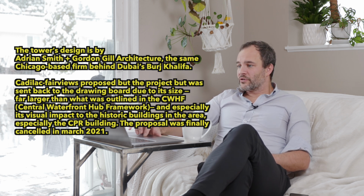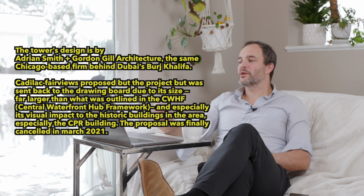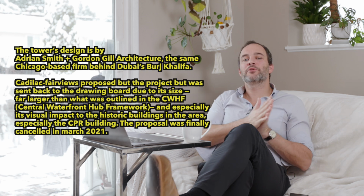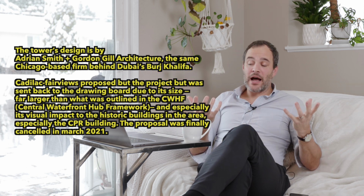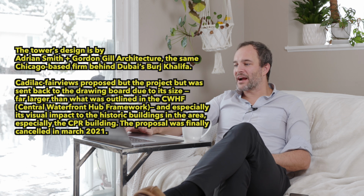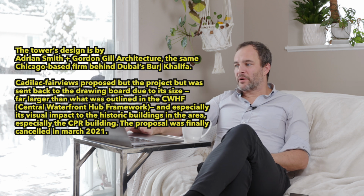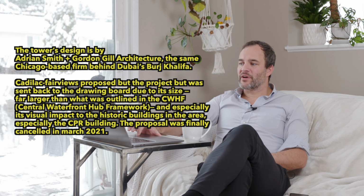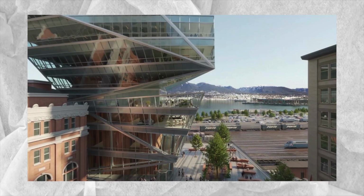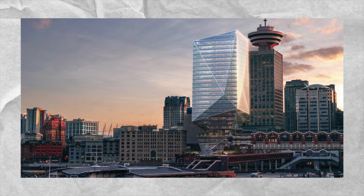Cadillac Fairview proposed this project, but was sent back to the drawing board due to its size. It was far larger than outlined in the CWHF, which is the Central Waterfront Hub framework, than they were allowed. And essentially, its visual impact to the historic buildings in the area was too severe, apparently, especially to the CPR building, which is the waterfront station there. And the proposal was finally canceled in March of 2021. We'll go look at those images now. Obviously a very dramatic design as we look back through these general images.